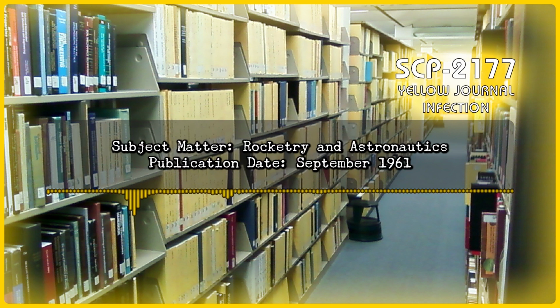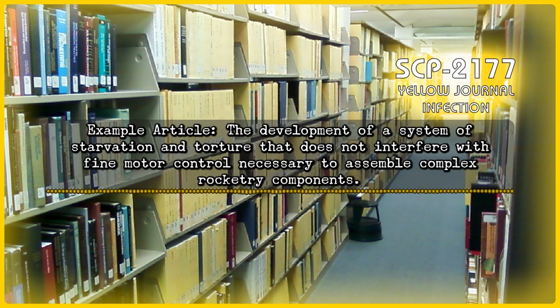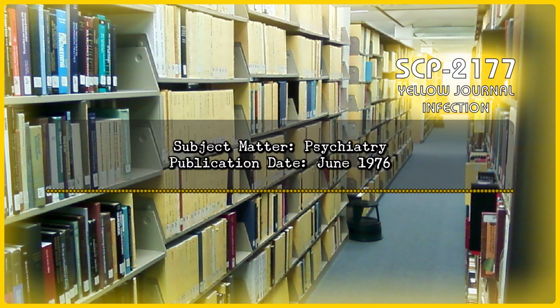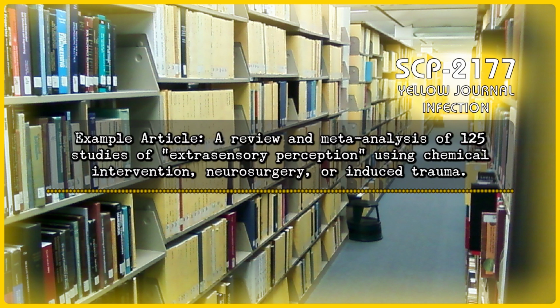Subject matter: Rocketry and Astronautics. Publication date: September 1961. Example article: The development of a system of starvation and torture that does not interfere with fine motor control necessary to assemble complex rocketry components. Findings: Although several programs were successfully implemented, work quality in all cases was significantly lower than in the control group. Subject matter: Psychiatry. Publication date: June 1976. Example article: A review and meta-analysis of 125 studies of extrasensory perception using chemical intervention, neurosurgery, or induced trauma.